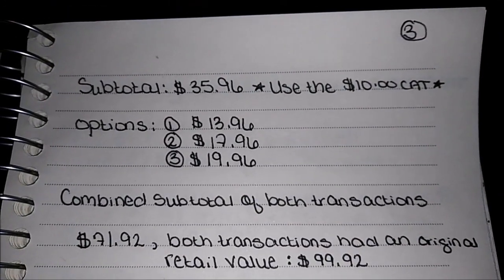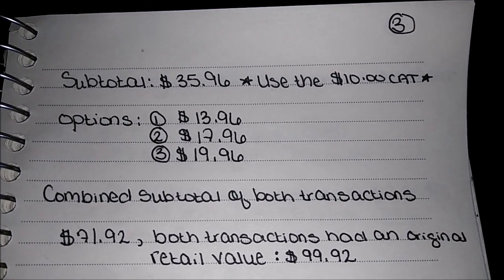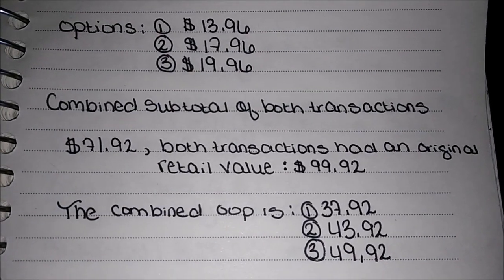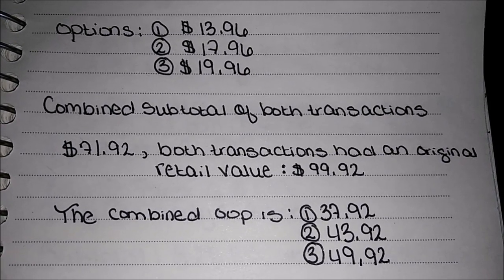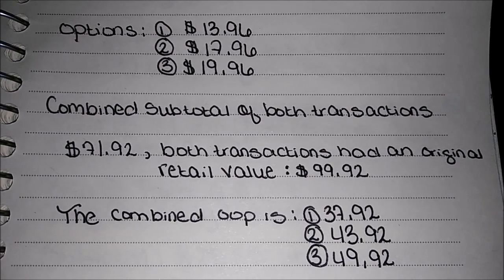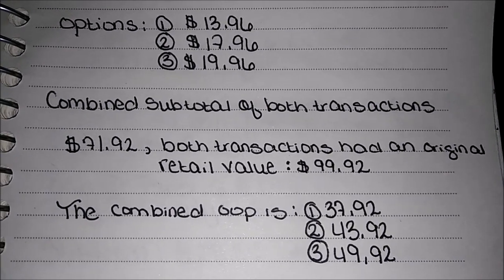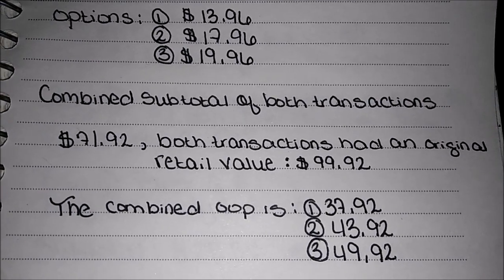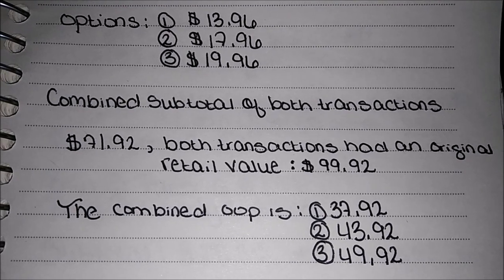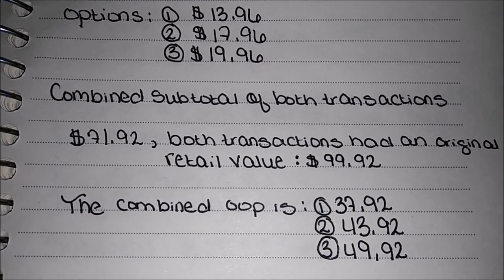Now you have a combined subtotal of both transactions at $71.92. Both transactions had an original retail value of $99.92. Now the combined out-of-pocket, and this is for the first transaction and the second transaction, this is going to be what you're going to spend. It's going to be either A, $37.92, B, $43.92, or C, $49.92. So option 1, 2, or 3. So this is what you're going to have to spend to reach the $50 total that we need to receive our $20. And as we see, we are exceeding that $50 total.